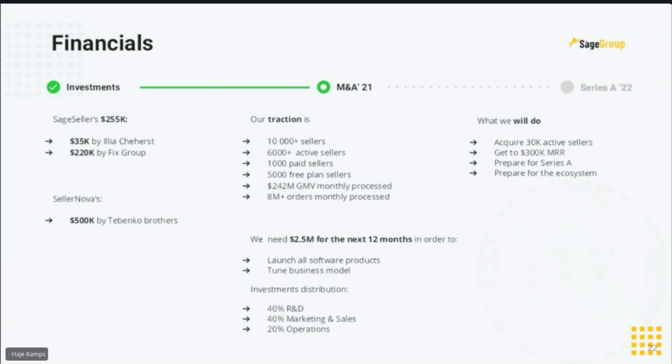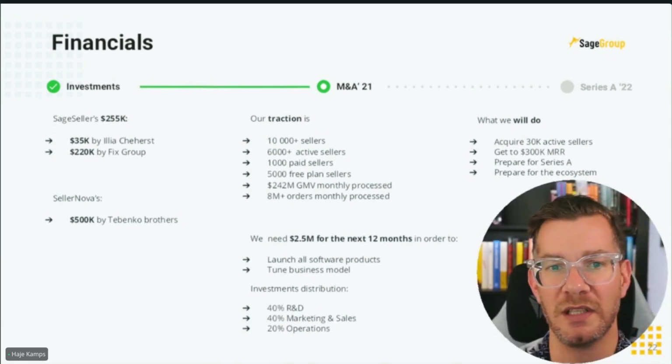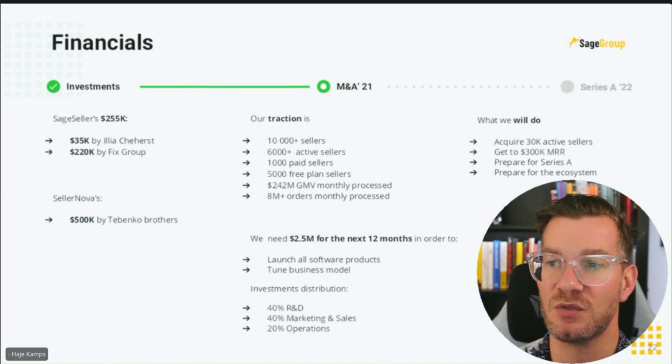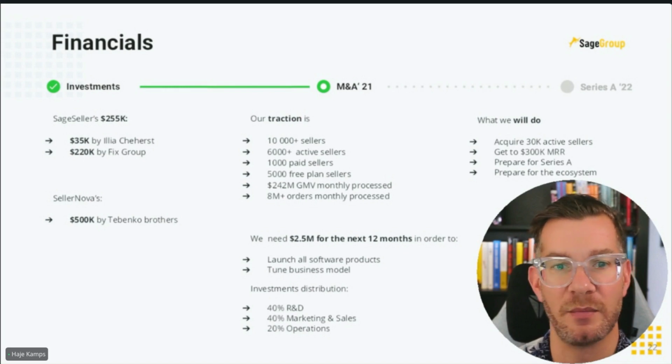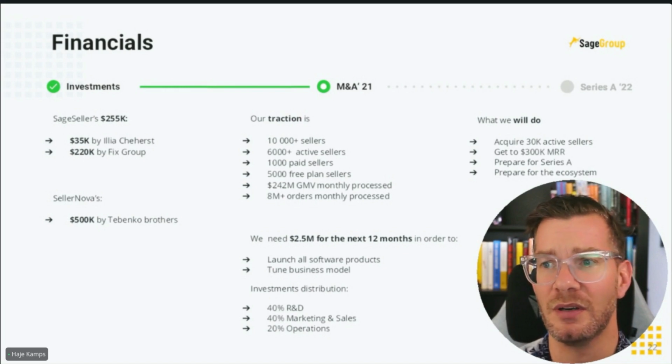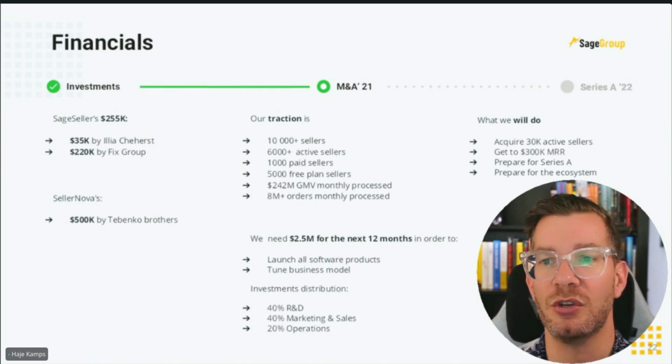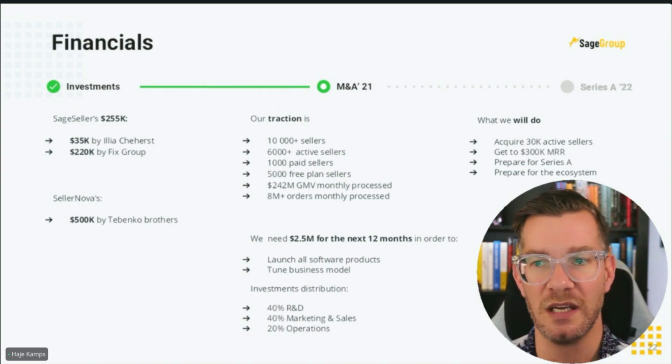And then it says Series A 2022, but we're currently in 2024. So I'm now assuming that they raised that Series A. And underneath Series A, it says what we will do is get to 300,000 MRR. If you've just raised a Series A, 300,000 MRR is not a good number. Oh, prepare for Series A. Okay, so I'm confused by this slide. Again, terrible slide. This is very hard to read visually, and the numbers internally don't make sense. These are not good SMART goals.